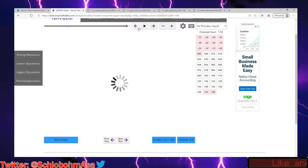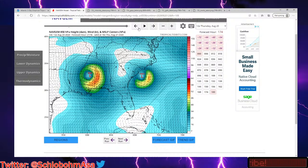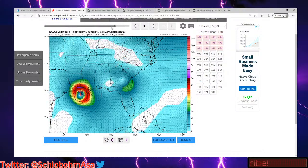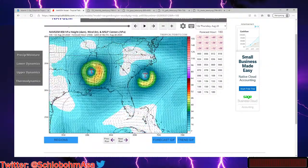I believe once 13 weakens, it's going to pull 14 kind of towards it just a little bit. I think you could actually see that, and yeah, you can see that just a little bit in the last models.